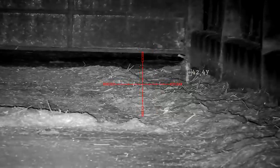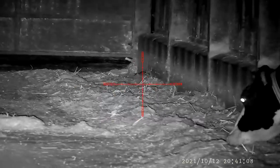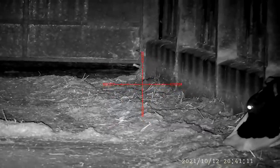This is a bit of a long shot for a rat, but as always, the sheriff takes his time and he always delivers.